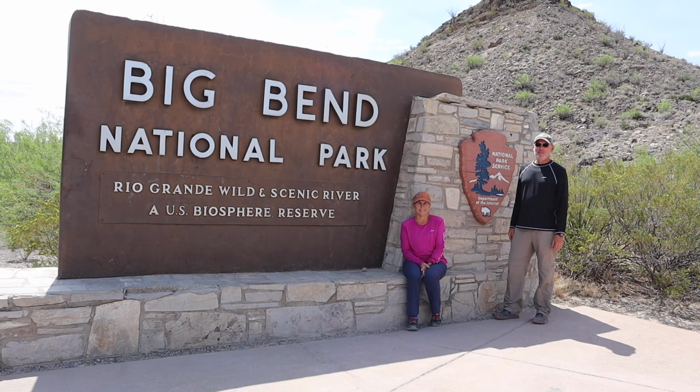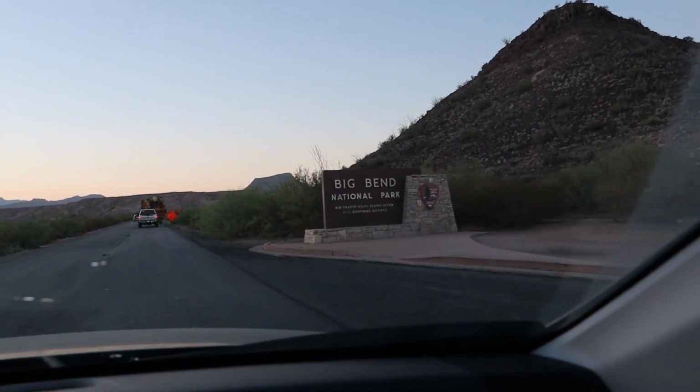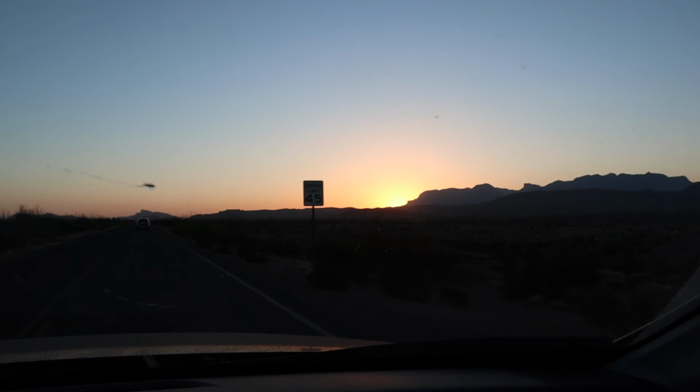Our 25th National Park and first of 2021. Welcome to Big Bend National Park. Big Bend National Park is located in West Texas, bordering Mexico. The park encompasses an area of over 800,000 acres.